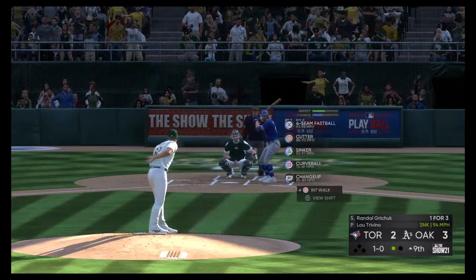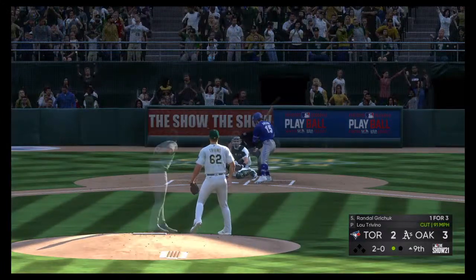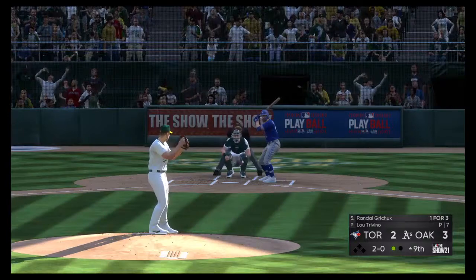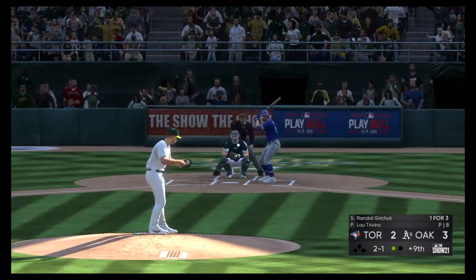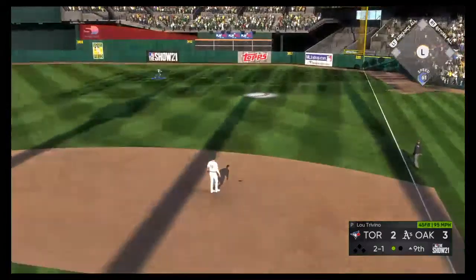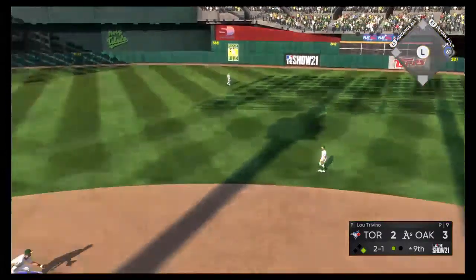0-1. You know, because this is just a 1-run game, this doesn't strike me as a situation where he's going to be working around a guy. I think he's going to challenge him right here. 2-0 now. Now the pitch. Oh, and a horrible swing there as the count moves to 2-1. That is a pro pitch right there. 2-0 curveball for a strike. You make those kind of pitches, you'll be around for a long time. In there, the base hit.